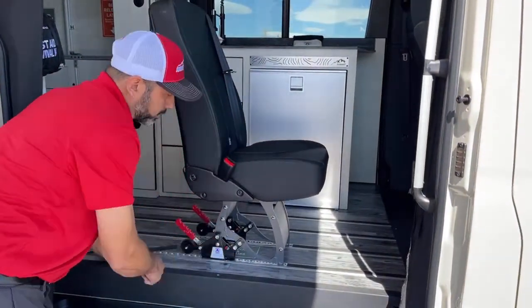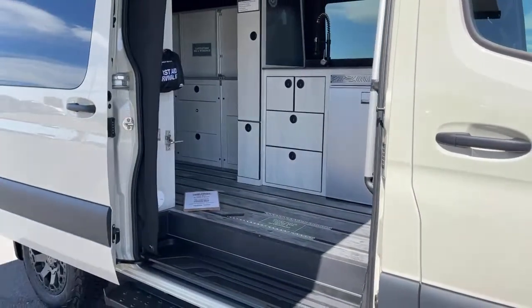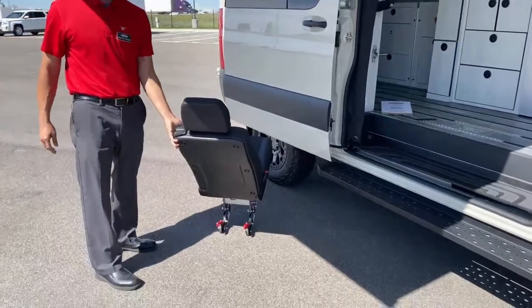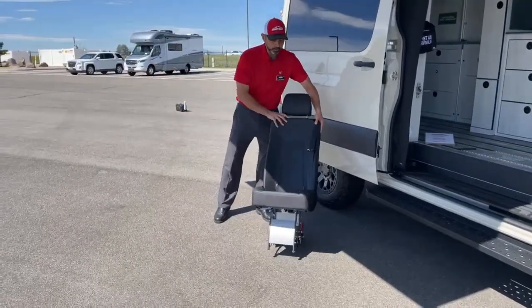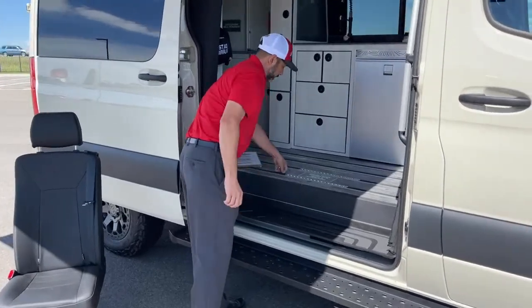I'm not going to do that only because I want to take this seat out. It's pretty simple. They don't weigh very much. They actually do have wheels on the bottom. You can buy these seats through our parts department, or when you order your van, if you order a new van, you can order it with as many seats as you need. And you just push this back in.